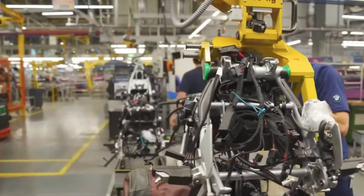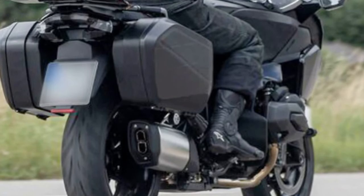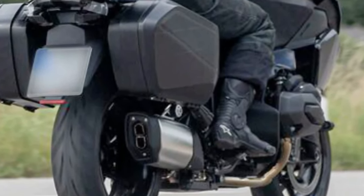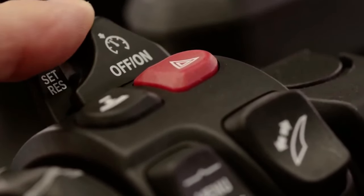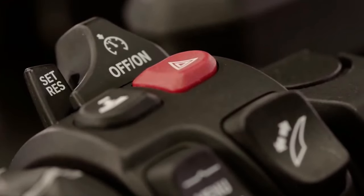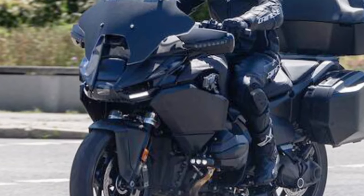Climate control. Integrated heated grips and seats ensure rider comfort in varying weather conditions, extending the touring season for enthusiasts. Build quality. BMW's reputation for meticulous craftsmanship and durable materials ensures the R1300 RT is built to withstand the rigors of long-distance touring.